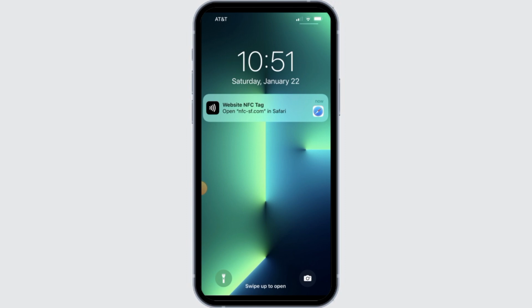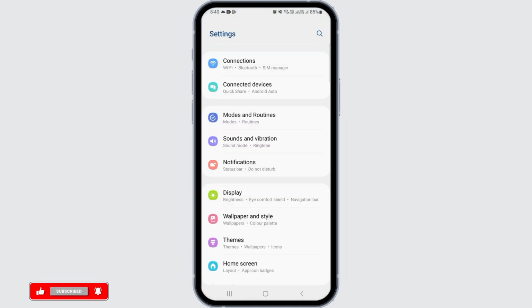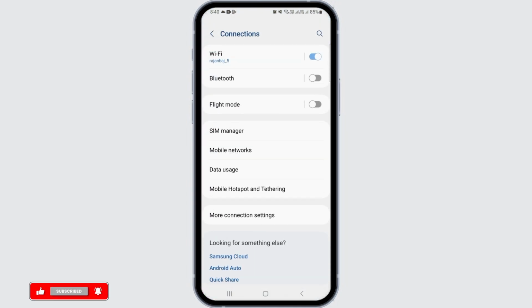You want to now head over to your settings. There, you want to tap on the Connections option or Connected Devices option. Once you tap on this option, you will find the list of all the connections including Bluetooth, Wi-Fi, and NFC.